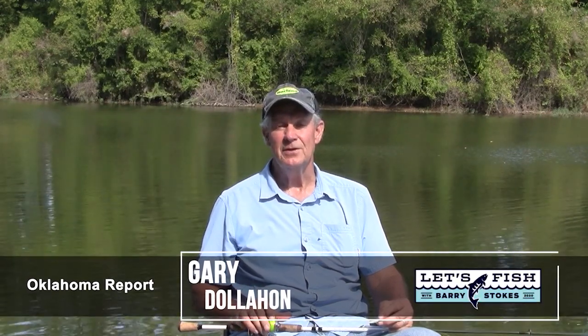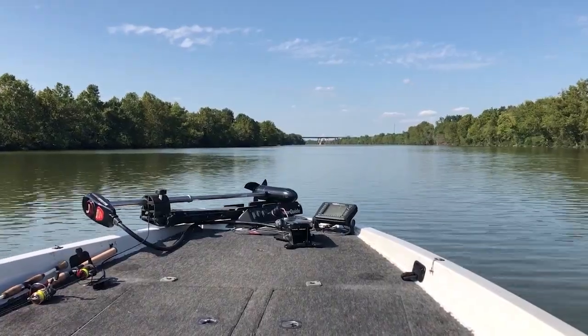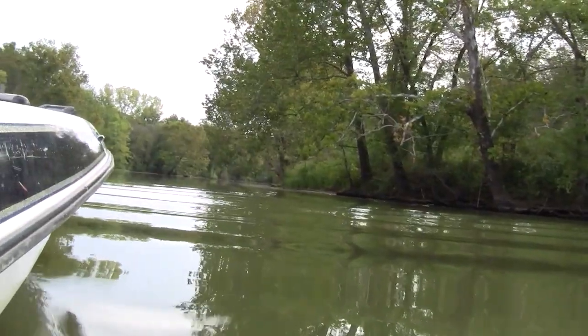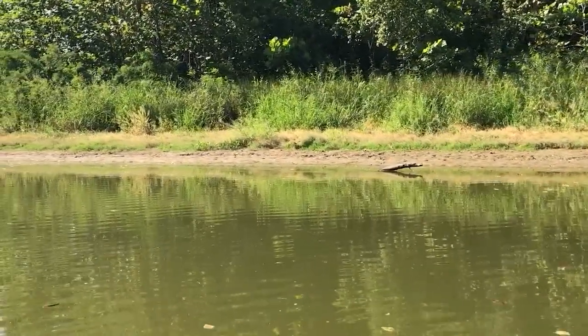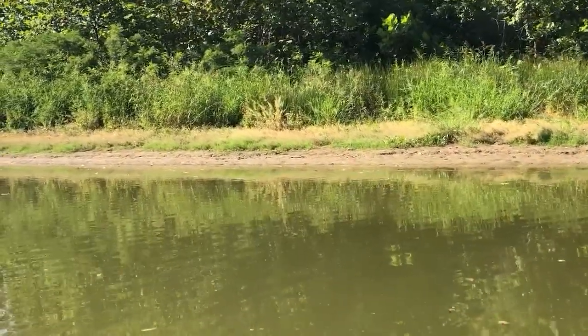The McClellan-Kerr Arkansas River navigation system here in northeastern Oklahoma is a really cool fishery. It's got a lot of diversity to it, and it's so much different than anything else we have in this part of the state. A lot of fun to fish, probably best known for its bass and its crappie, but it's got a little bit of everything in here. Level is probably down for the first time. Didn't look at the history, but it's got to be several months that it's down at this lower level. And it's setting up really good for some late September, early October fishing for bass and crappie in particular.